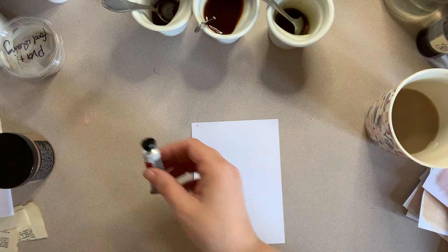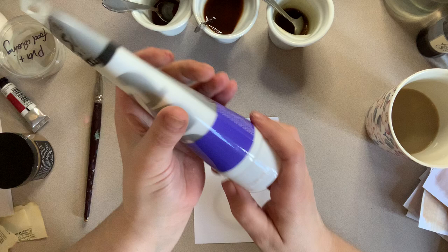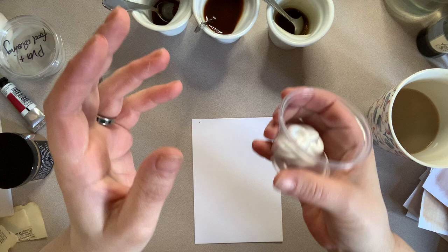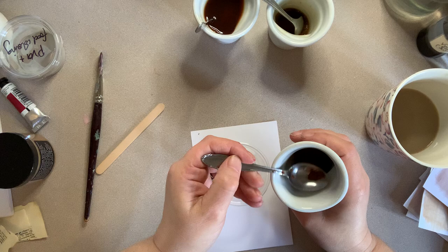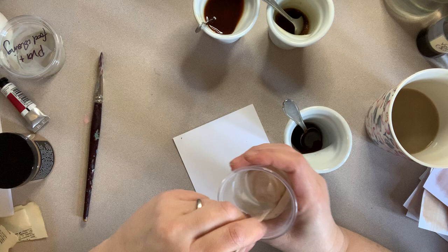I'm going to do one more with the matte gel because I want to see if a little bit of instant espresso will dissolve in it without water. Because this is a really good consistency, so I don't want to add water to it. So again, about a tablespoon of that, and then I'm going to just see if I can tap in a little bit of powdered coffee. So I think the really cheap powdered coffee would also work. I don't have any of that, so I'm using instant espresso instead.